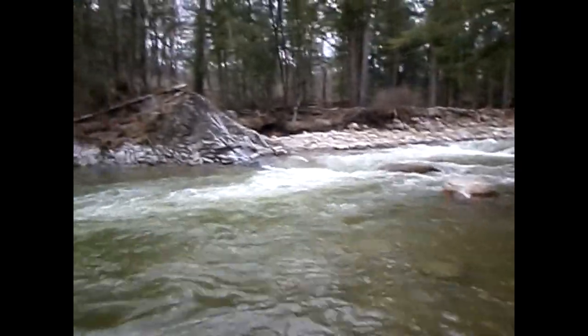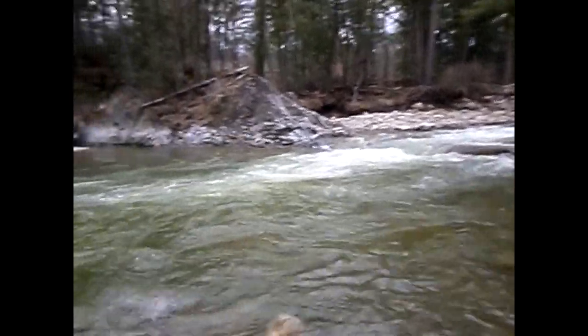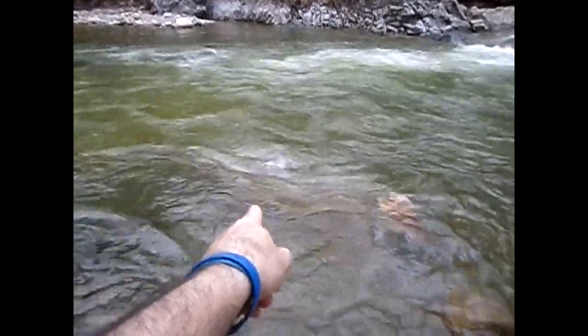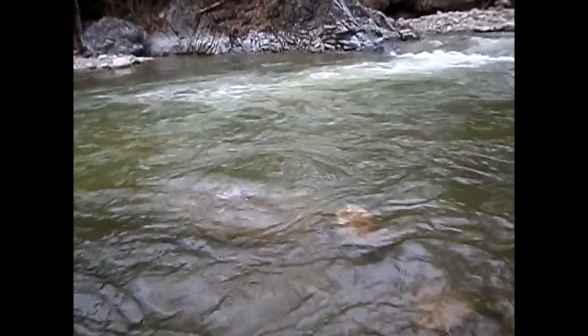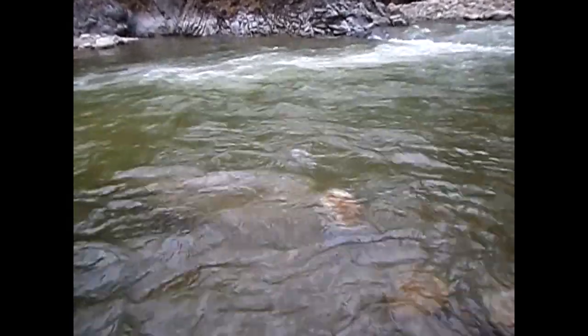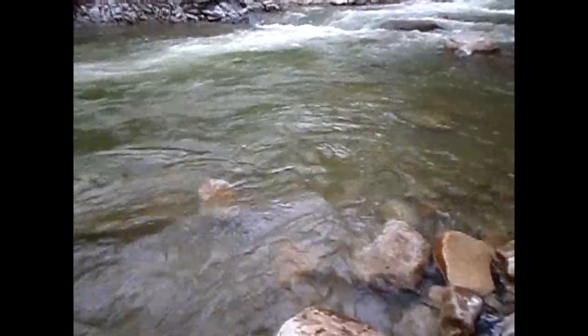I just can't get over how high this water is right now. There's bedrock right here, and that's usually completely out of water. And where that rock's sitting, that's out of water too, when the water's at the normal level. So it's up. Terry, I told you it was up a good foot. Well, it's more than that. More than that. All right, so I'll get back to you in a sec here.